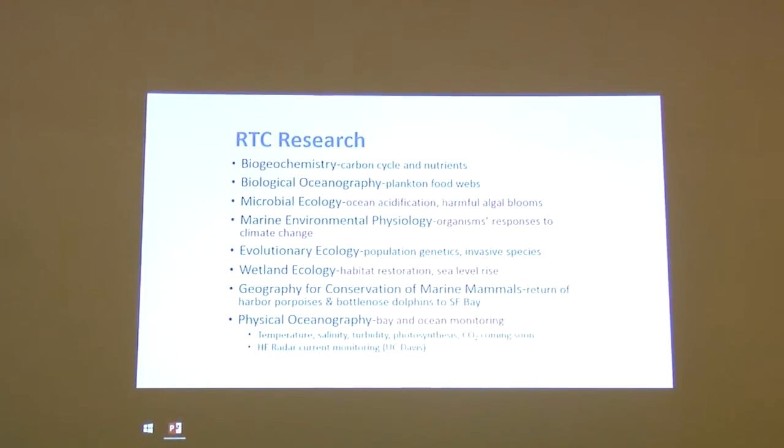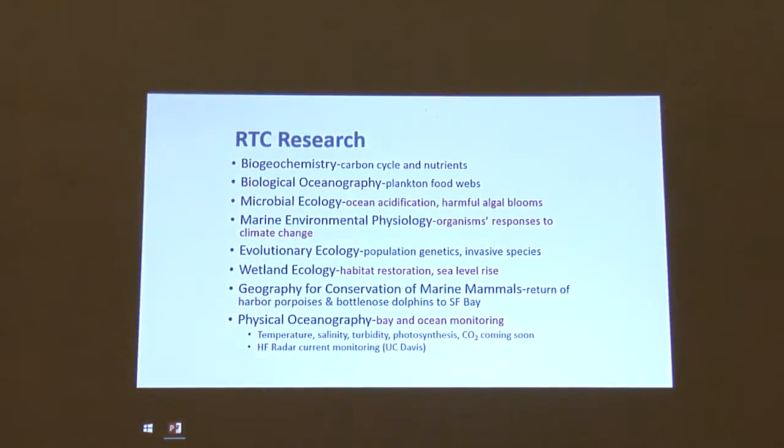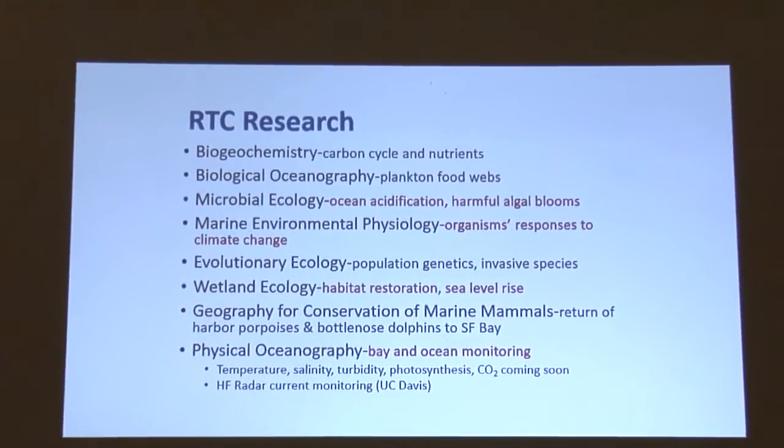And so they actually just started doing the monitoring this summer, in June. And so it was very exciting. Unfortunately, not much press coverage of it, even though I tried, but it was in the Tiburon Arc newspaper, and that's happening in Richardson Bay as well, and so they're going to come back next year to follow up. So these things in red are some things that I'm going to talk a little bit more about. So ocean acidification, harmful algal blooms, organisms' responses to climate change, habitat restoration and sea level rise, and actually, it may not do a lot with the bay and ocean monitoring. We'll see how it goes.